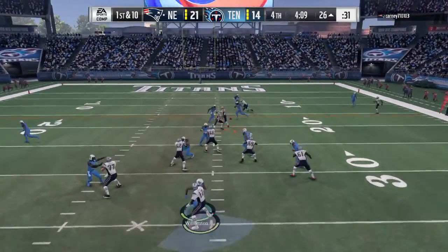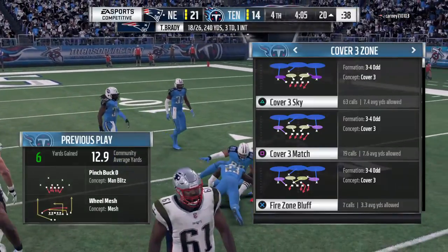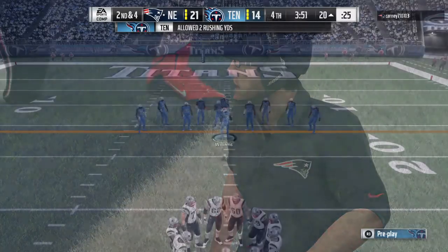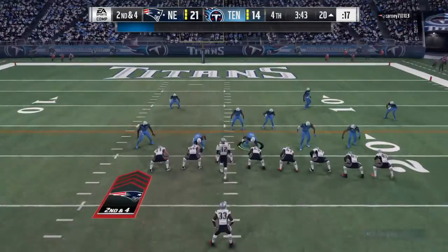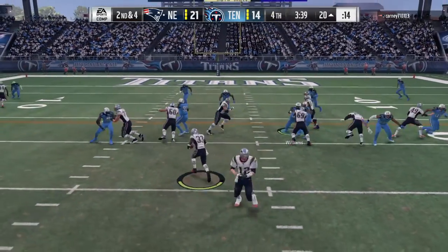On 1st and 10, Brady over the middle. It's Amendola. And he's able to get it to the edge of the red zone at the 20-yard line. A gain of 6 there on 1st. Another nice pickup through the air, and I think a lot of people might expect him to run the ball in this situation, Brandon, but with this lead, they're electing to throw the football.